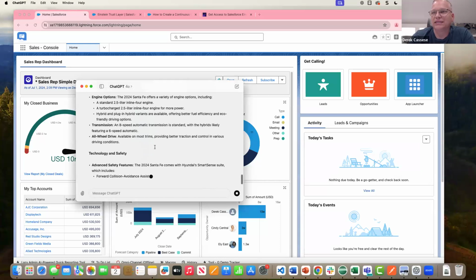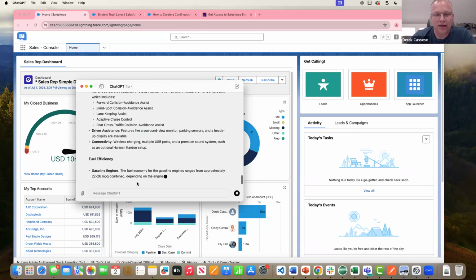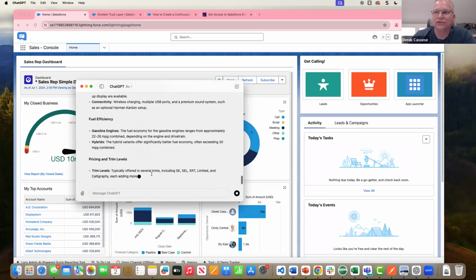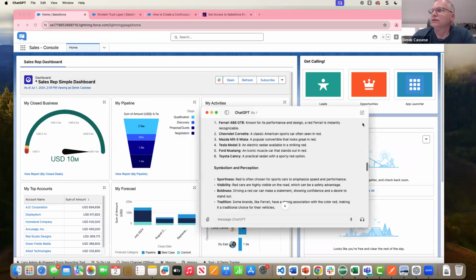Right. And so you can see how what you're prompting these large language models with is really important. Otherwise, you're just going to get back a whole bunch of generic information that's very useless. And that's kind of what we're talking about when it comes to prompting. Okay.